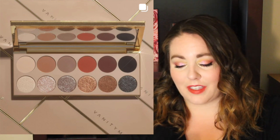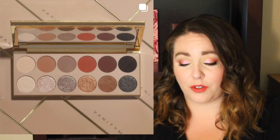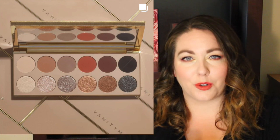I mean, in this picture they look pretty. The shimmers look really impactful, but yeah, a neutral palette for $95. No thank you. Profusion has a Mean Girls collab.